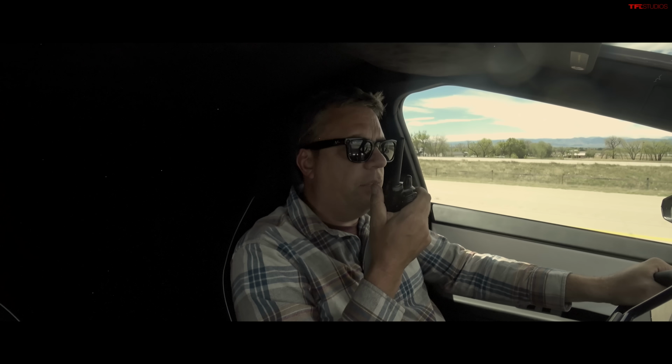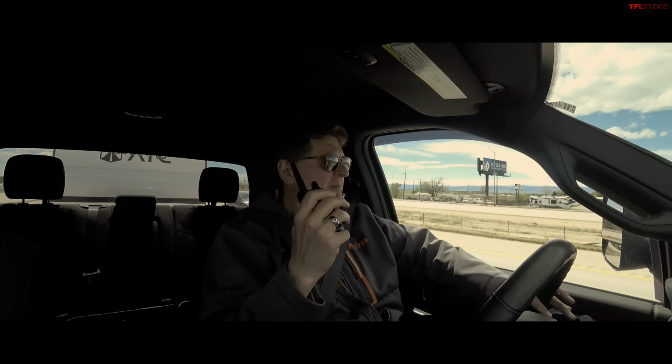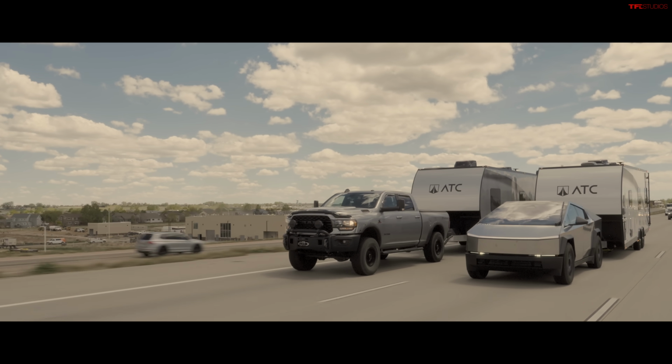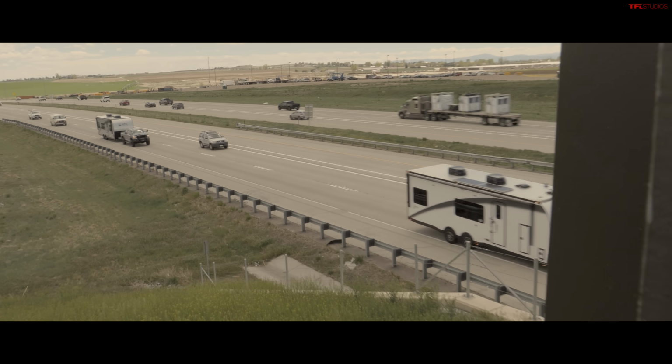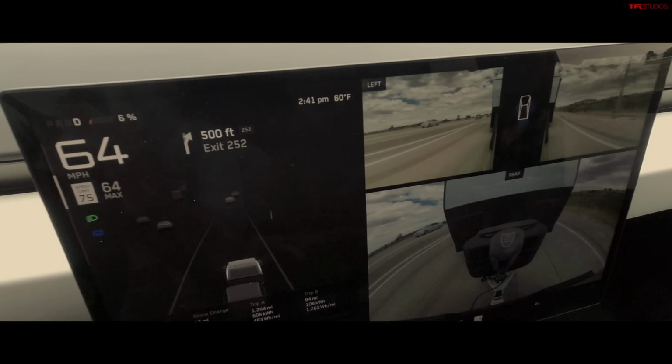We are on Interstate 25 and I set my cruise control at 70, not 75, because I'm feeling sway. These are basically giant sails in the wind that we're towing. How much power do you have left? It's gotta be below 10%. Oh boy, I'm at 6%, my friend, and I'm sweating a little bit.